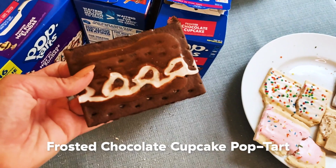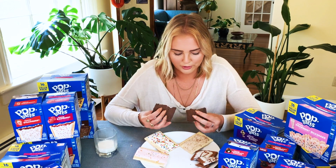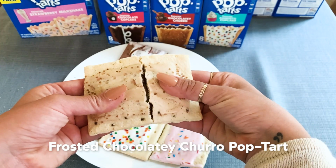Oh, we have the frosted chocolate cupcake. Ooh, this one reminds me of the cookies and cream one. I'm trying to envision it in my head. It doesn't taste like chocolate. It definitely has vanilla flavoring going on. More like the Oreo filling flavor than vanilla. It tastes like the hot fudge sundae and the cookies and cream one combined. That's what it is.